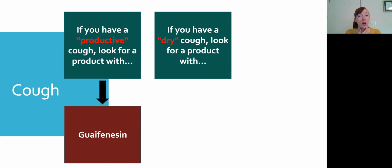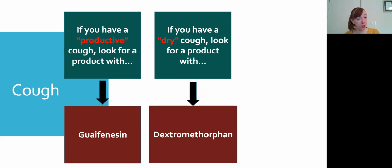But if you have that little dry, hacky cough, and it's really, really bothersome, you can look for a cough suppressant. The thing that suppresses the cough is called dextromethorphan. This one, I kind of say is a flip of the coin. If your cough is really bothersome and it's impeding what you're doing on a daily basis, like you can't sleep, or if I had a cough right now, I'd have trouble giving this presentation, then you can use the cough suppressant.